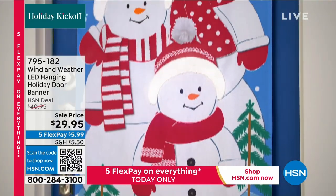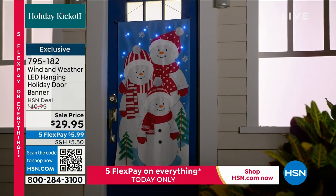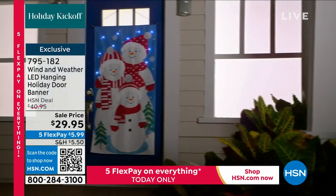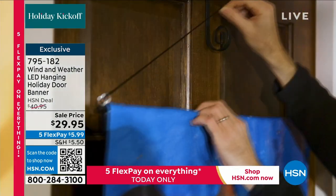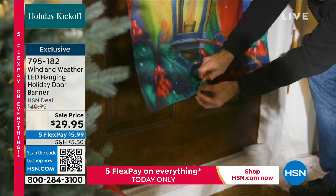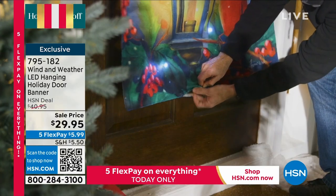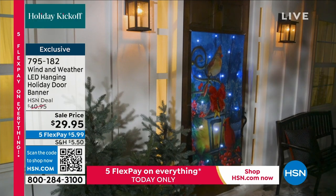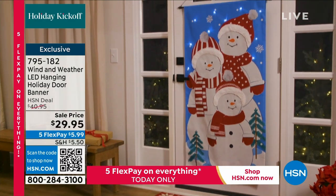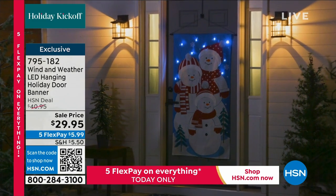But coming up now, we are excited about having the Wind and Weather LED hanging holiday door banners. We have a very limited quantity on these. We brought the sale price down for our event from $40.95 down to $29.95. The magic really here is that you could get both of them because five flexible payments is $5.99. They are substantially long, over 52 and a half inches in length, and over 27 and a half inches in width. You're just going to hang these over any door. They have a beautiful light feature to them. You're going to choose that snowman right there, which you can use, of course, indoor or outdoor.